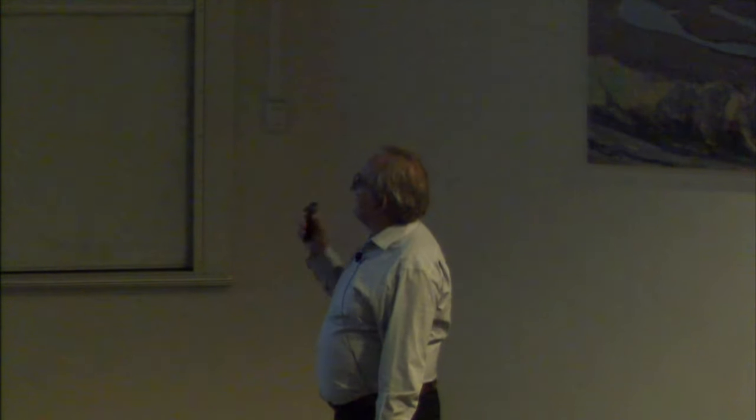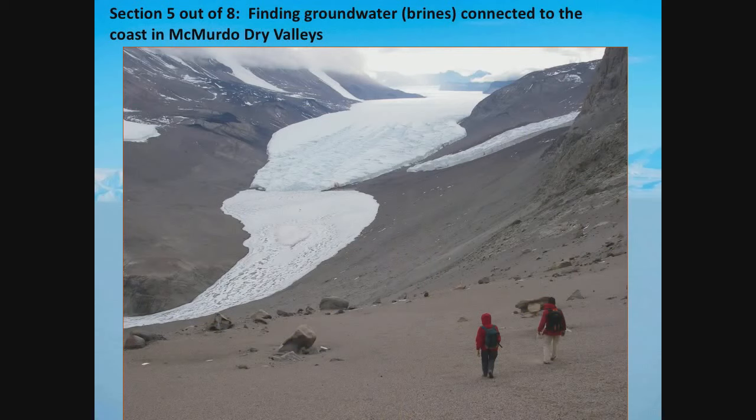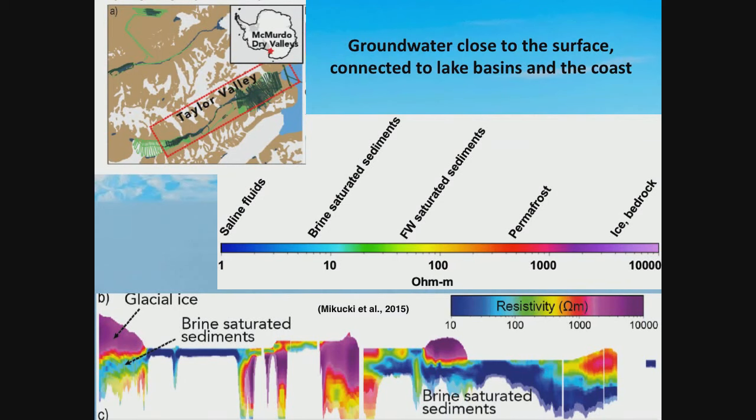Okay, so that was about methods, and now results. Just a nice picture of hiking in Taylor Valley. So what are the results?